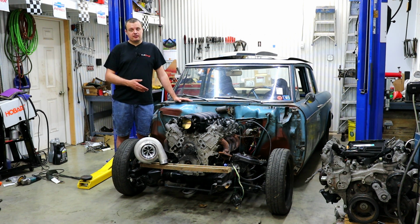So, will this engine be better than the LS? The only way to find out is to stay tuned.